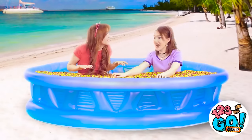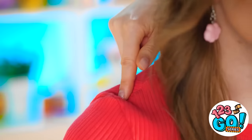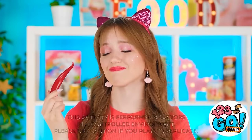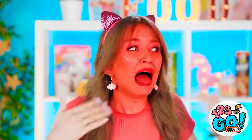Look at all these Skittles! Now's my chance! Hey! Mine's been opened! Tina! You're not supposed to open mine! And on top of that, it's a pepper! Go! Go! Eat it! You can do it! Okay. Here I go, I guess. It's spicy! It's spicy! Oh no!